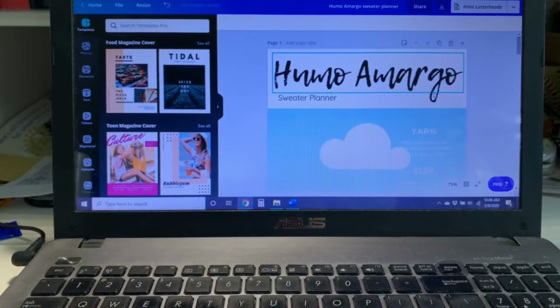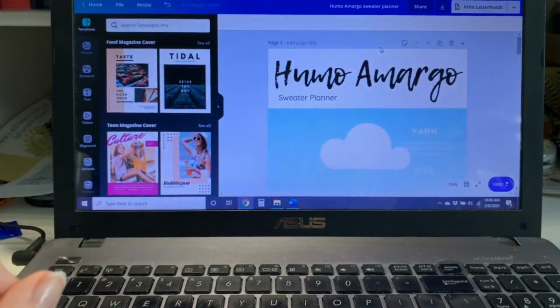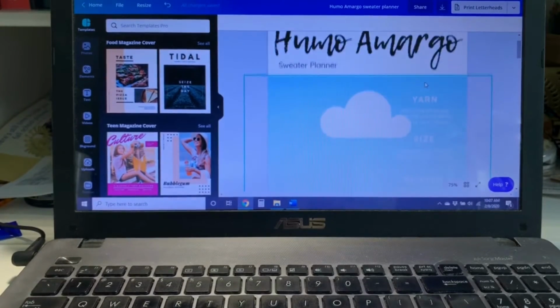All right, so what I'm working on now is putting together the sweater planner. What I'm using for this is Canva, which is an online, I guess, kind of graphic design program that I use that really gives you the opportunity to make things look pretty professionally done. I certainly do not have the funds available to actually pay a graphic designer.